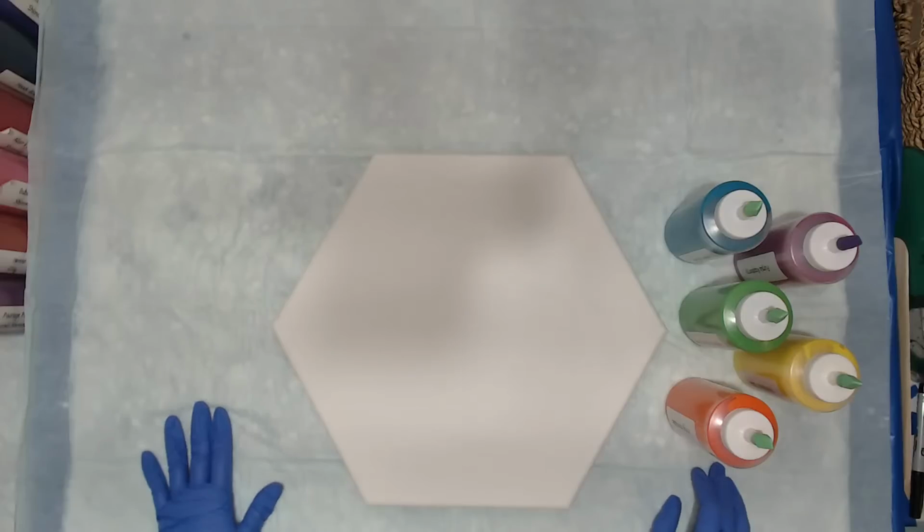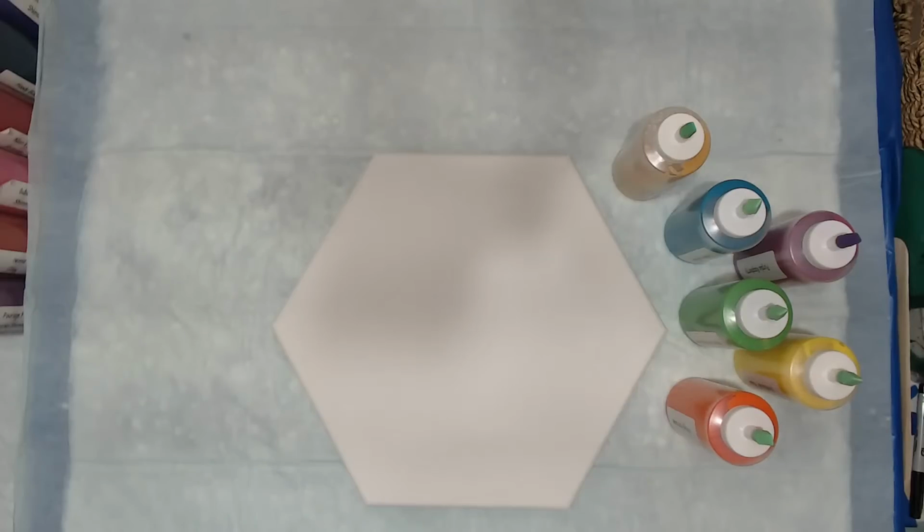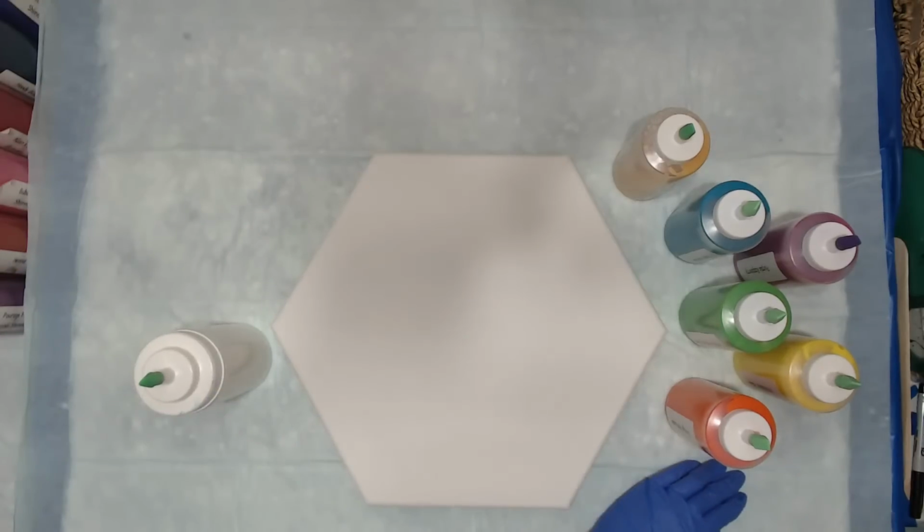Why not? Let's use them all. And I'm going to throw in a gold, and some white. Do I want black? Let's do white.